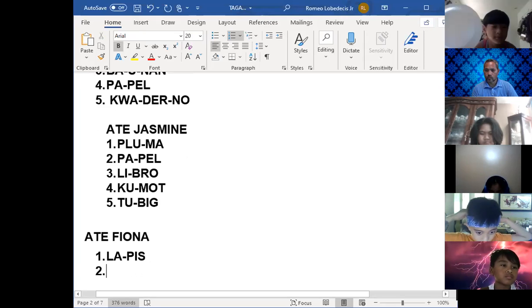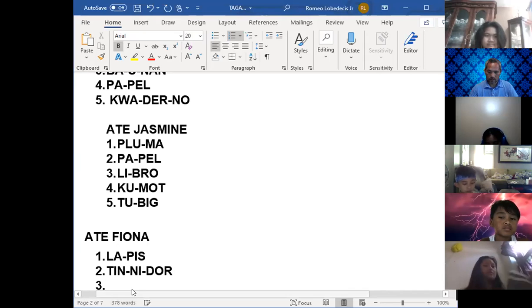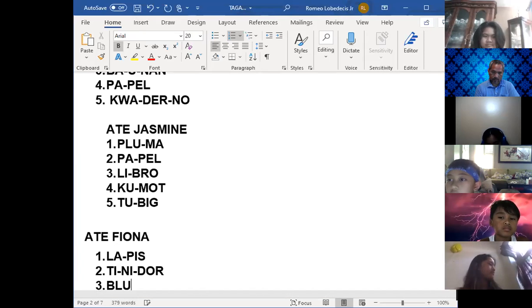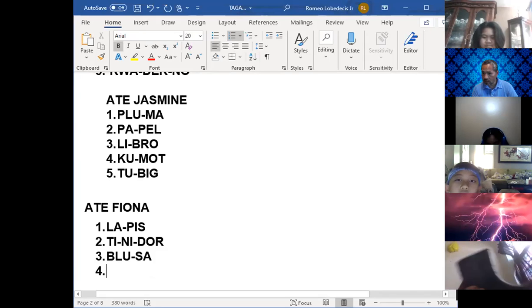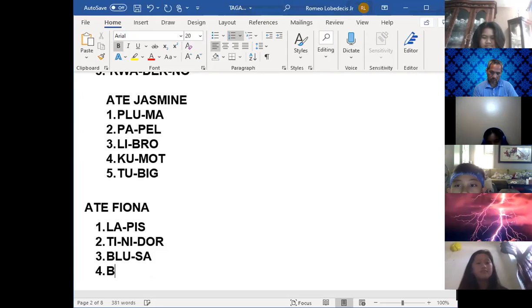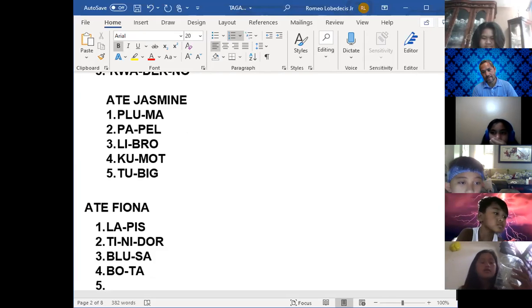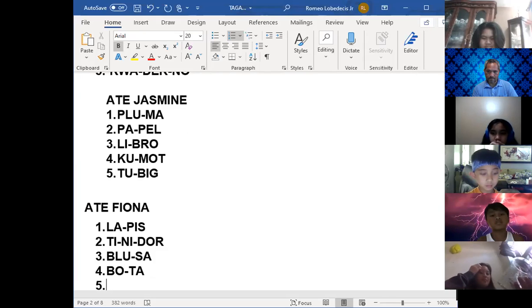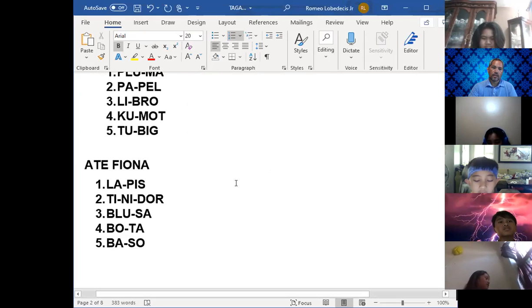Number two is fork, which is tinidor. Tinidor. Okay. Number three is blouse, which is blusa. Okay, blusa. Okay, number four? Number four is boot, which is bota. Okay, bota. Number five is cup, which is baso. Okay. Now, read.